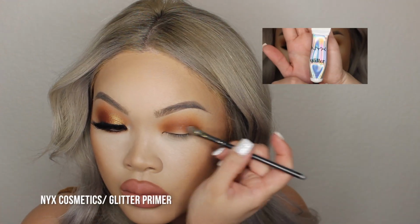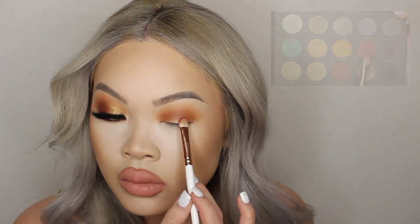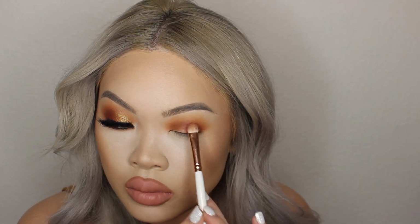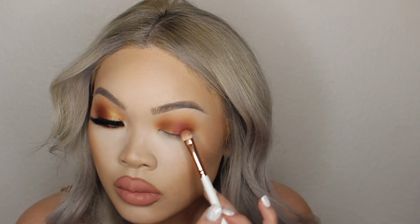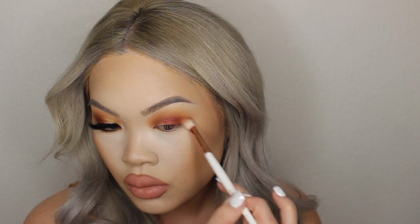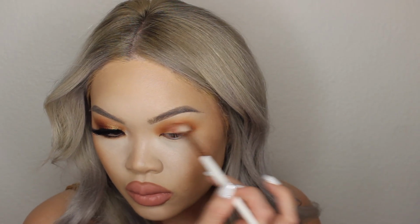Now taking my NYX glitter primer, I'm going to be using this to prime for the lid color, and I'm just taking this dark reddish color, I think it's called Tatchless, I don't know, and I'm focusing this on the outer corner of my eye first, and you're going to see that I'm patting it on, and then I'm going in with a fluffier blending brush and blending the edge to soften it.